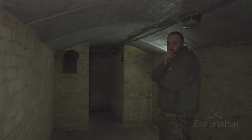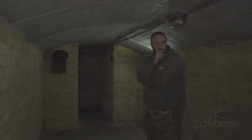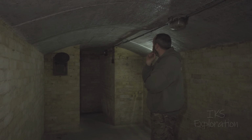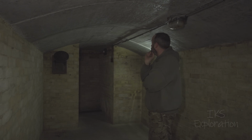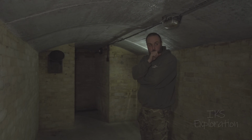Don't know. The stairs look well too, don't they? They might have just redone. This might have been tin. They just concreted it just for more protection, bringing in that shaft. Yeah. That's a lot of digging.